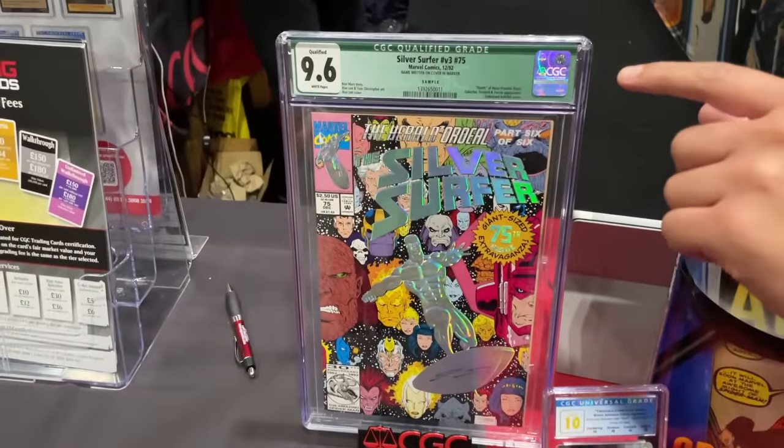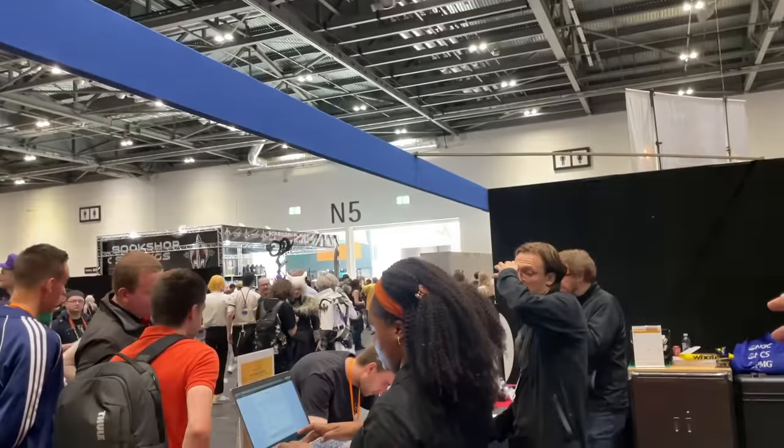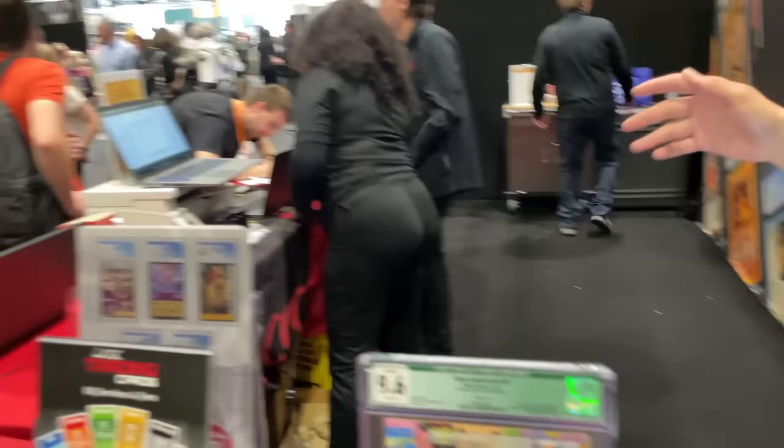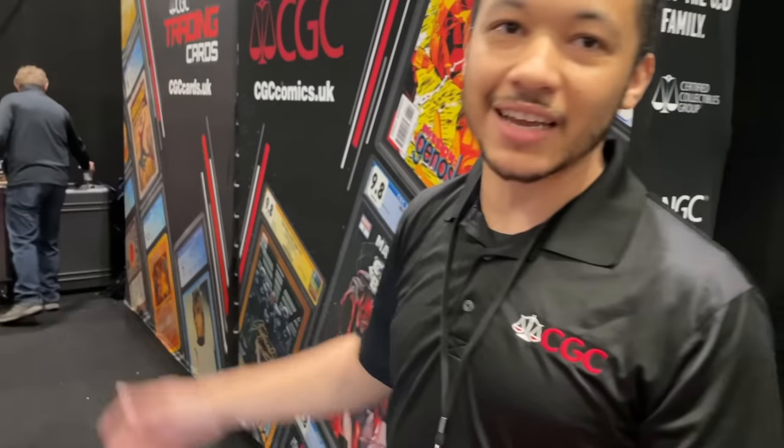Well, with these ones, when it's got a green label, it means that there's a signature there, but it hasn't been authenticated by us. So we've got some over there with the yellow label. That's our signature series label. And it means that someone from CGC has witnessed that comic being signed. Okay, so only witnessed. Yeah, exactly. So we'll come over with you and watch the comic being signed, and then we can give it the yellow label. Okay, I see.